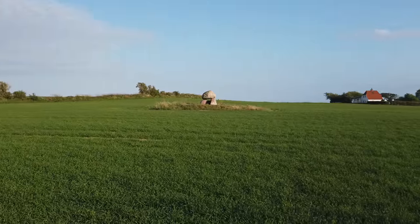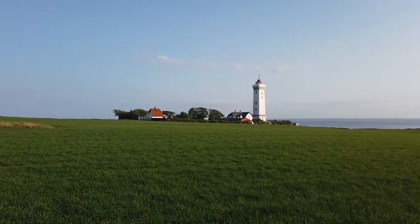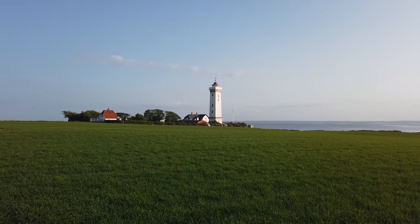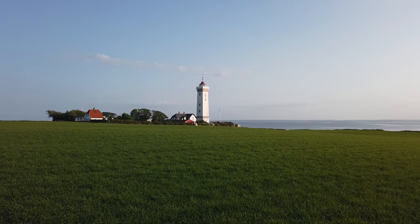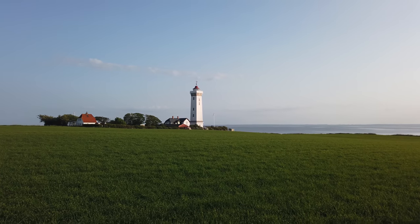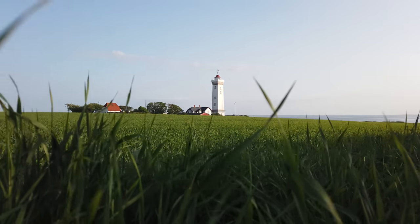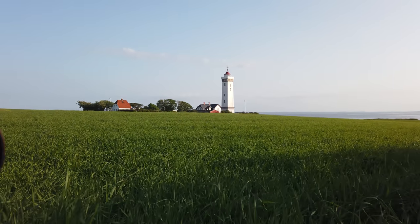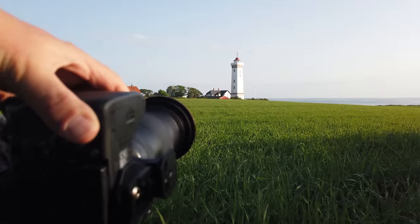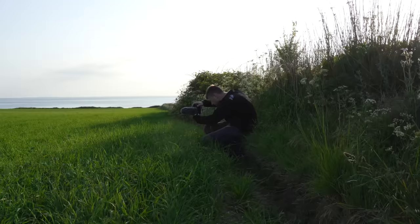So we have the dolmen here, and as you could see in the intro shot, I tried to have both the dolmen and the lighthouse in there for videography. The only problem is that for a photo, there's a lot of stuff around it. So what I'm trying to do is to just get really, really low down to the grass. So something like this here with the long lens, or the Tamron 28-200. I do think that this can actually work.